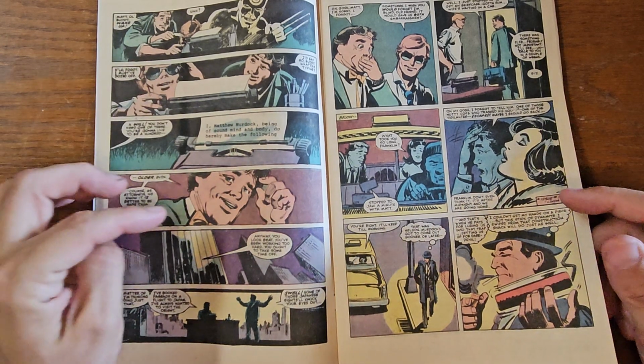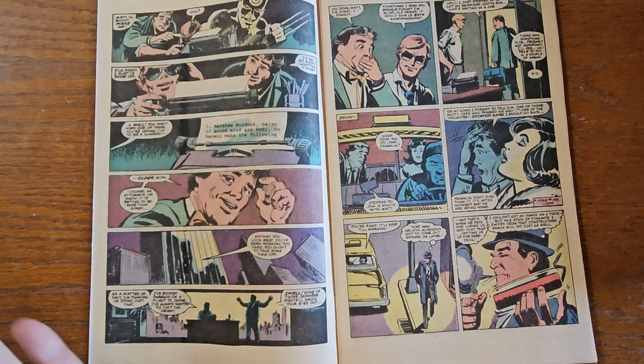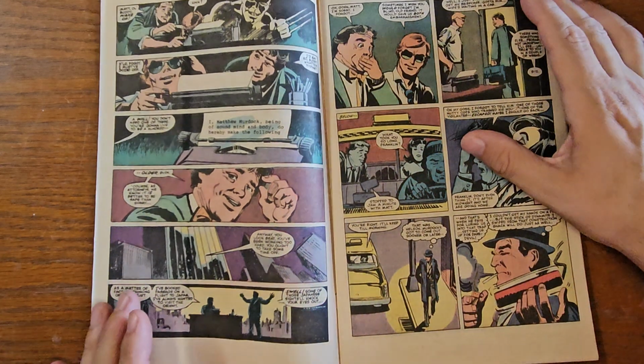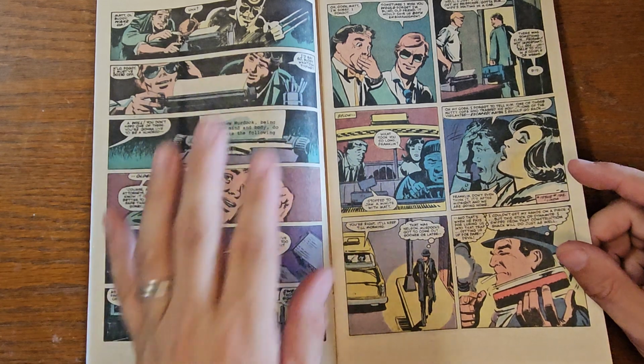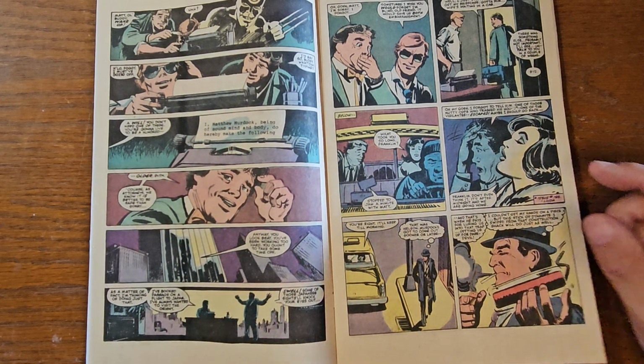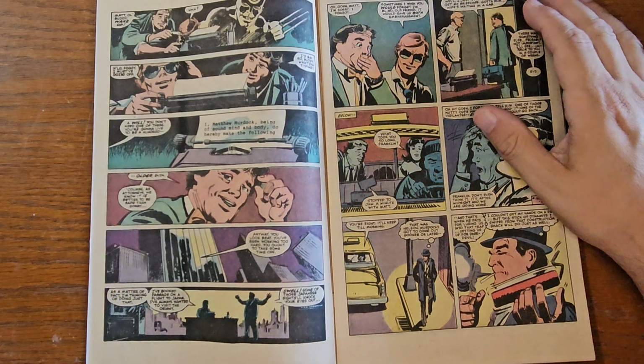Anyway, Foggy Nelson, the story is kind of, it's not shallow, but there really isn't a whole lot going on. Basically, Foggy wakes up Matt, and they're just kind of talking about Matt needing a vacation and stuff.